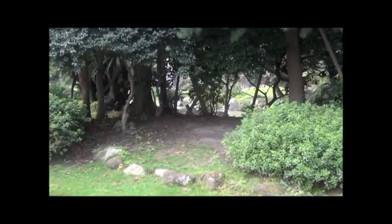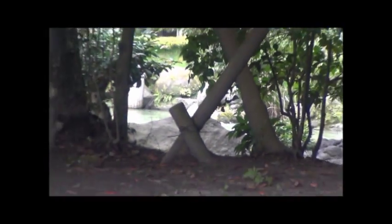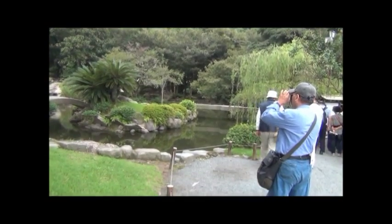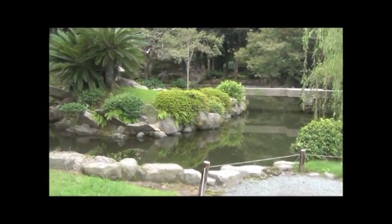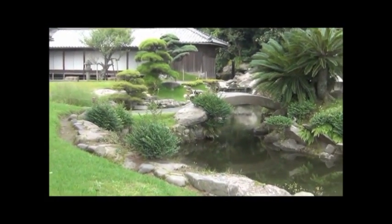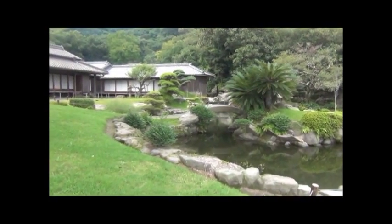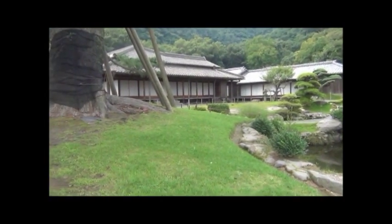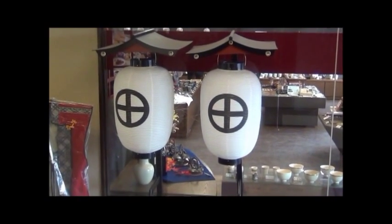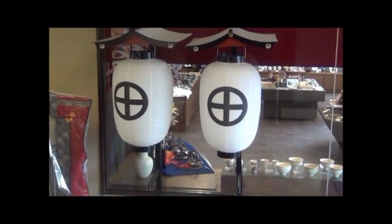See? Another pond behind the trees. It's another nice view of the pond. There's a stone bridge to the east of the residence of Lord Shimazu. This is the emblem of Shimazu, a cross with a circle.